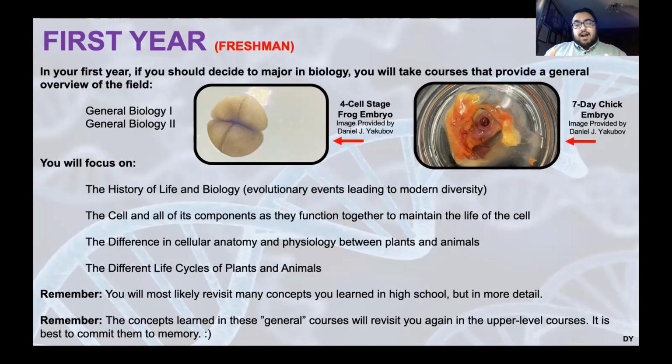So let's talk a little bit about the major. When you enter college and you want to major in biology, your first 2 semesters or your first year are generally going to be general biology courses. So you'll take General Bio 1 and General Bio 2. And in those 2 courses, the primary focus is going to be on the history of life as well as the history of biology. So you'll learn about Mendel's genetic experiments, for instance. The courses then will cover the cells and all of their cellular components, all the organelles, and how the cell maintains its structure, how it lives, how it functions.